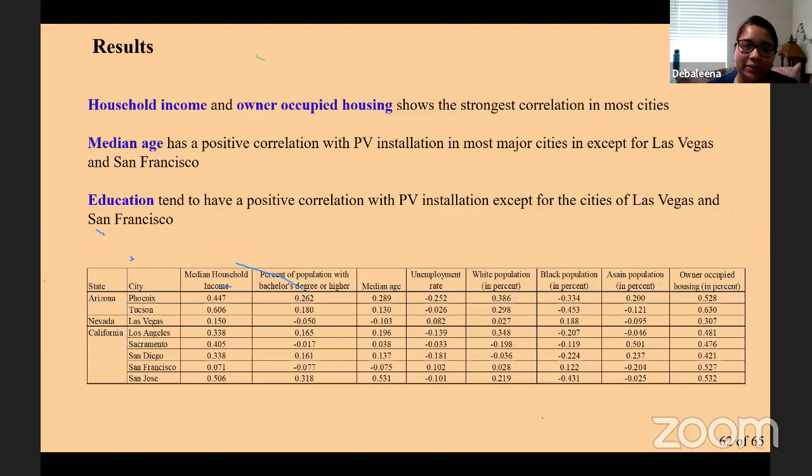Now, household income and owner-occupied housing show the strongest correlation in most cities. Median age has a positive correlation with PV installation in major cities except for Las Vegas and San Francisco. Education tends to have a positive correlation with PV installation, again except for Las Vegas and San Francisco. My research is looking into why this is not the case in Las Vegas and San Francisco, and I'm still yet to find an answer for that.